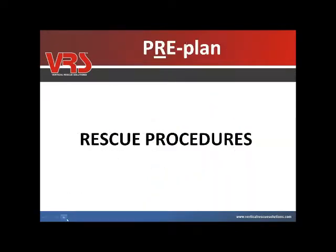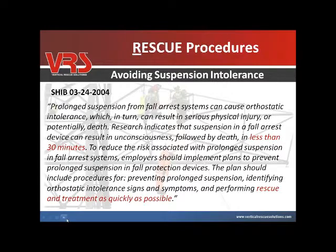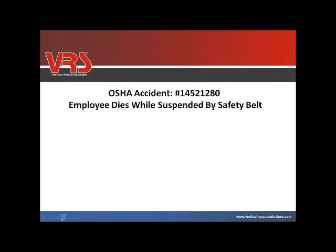Regardless of what kind of systems you use, whether it's self-rescue or internal rescue or external rescue, we need to have well-established rescue procedures. Again, going into the Safety and Health Bulletin that OSHA put out in 2004, they addressed that suspension intolerance is a very real problem, and that suspension in a fall arrest device can actually result in unconsciousness followed by death in less than 30 minutes. So rescue and treatment should occur as quickly as possible.